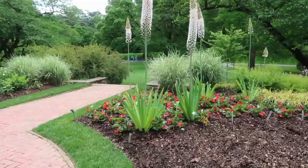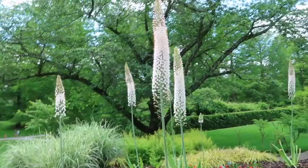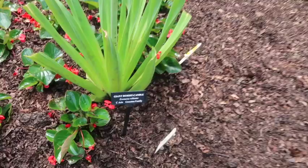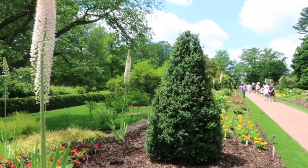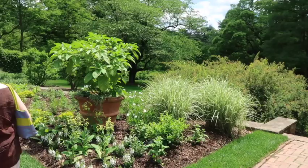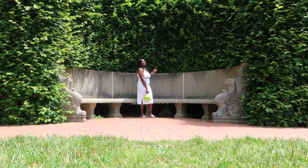You guys, how cool are these candle wick looking flowers? And they're actually called giant desert candle. So pretty out here.